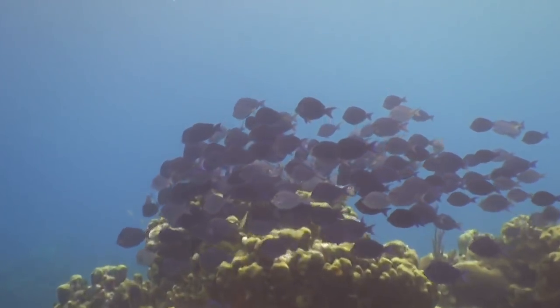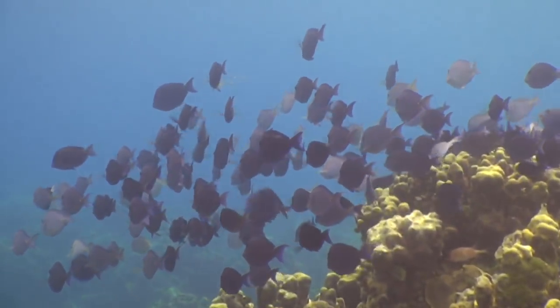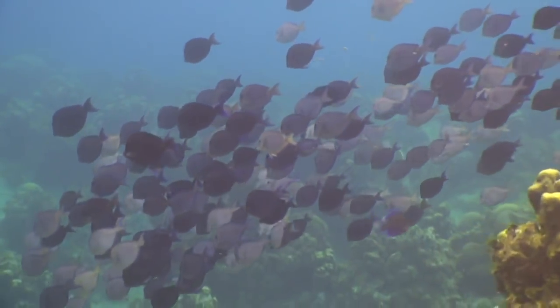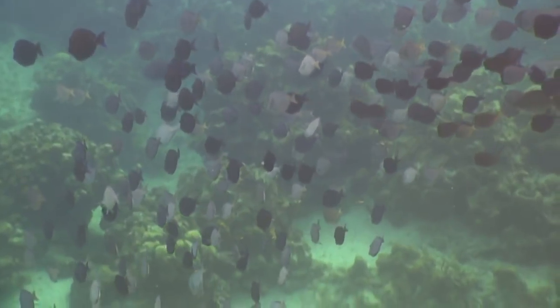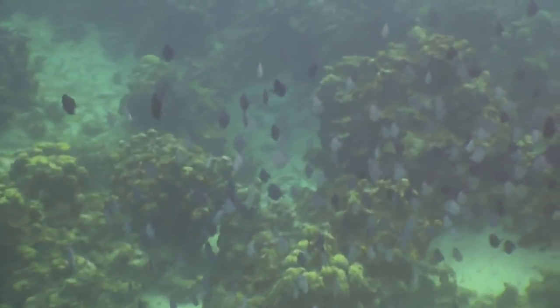So I reckon there's about the same amount of blue tangs in this school as there were in that school of sennets, about 60 to 70 fish. But obviously these blue tangs are a lot different. So they are herbivores, so they will be scouring this reef in search of algae. And when one spots the algae, they all spot the algae, which is the advantage of hanging out in big schools like this one.